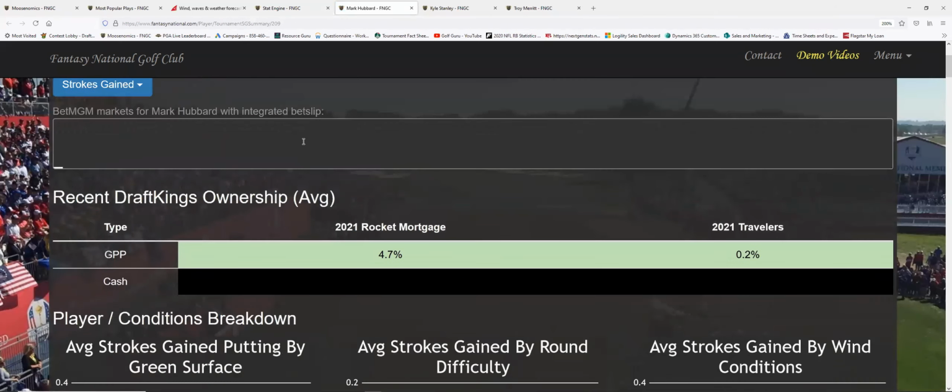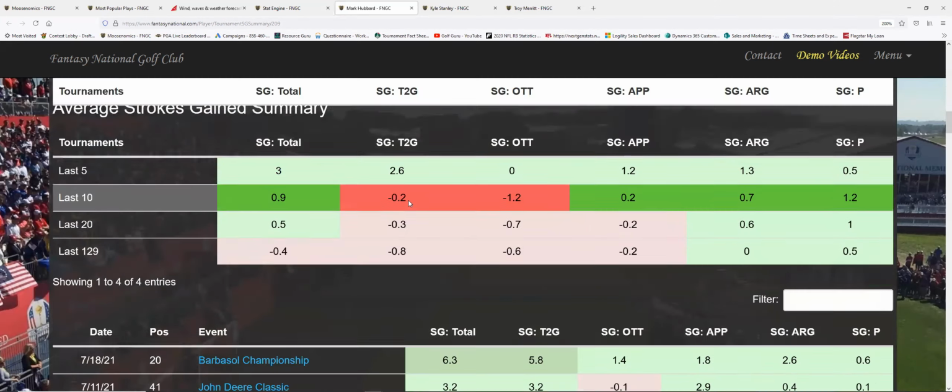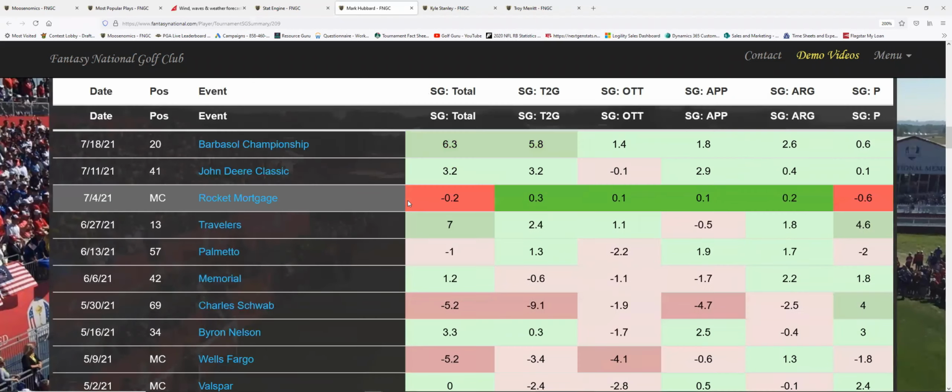Mark Hubbard, you can see over the life of his career, bent is his best putting surface, gaining 0.3, so that's just a little less than half a stroke. And easy courses is where he does best from a strokes gained standpoint, which this definitely fits that bucket.